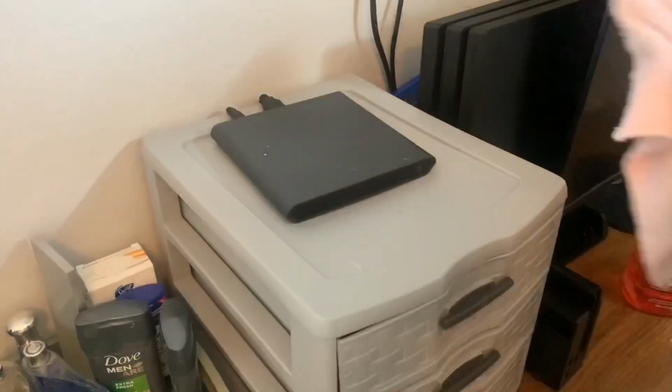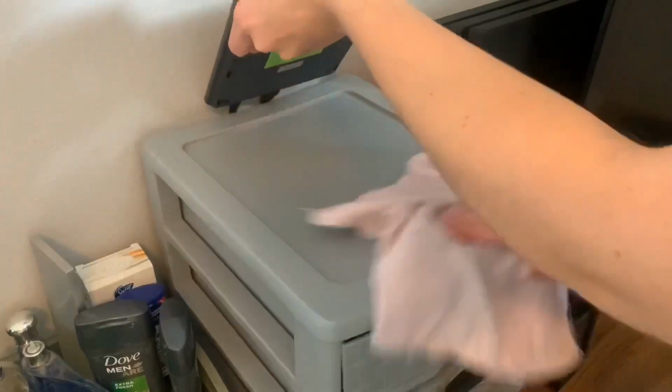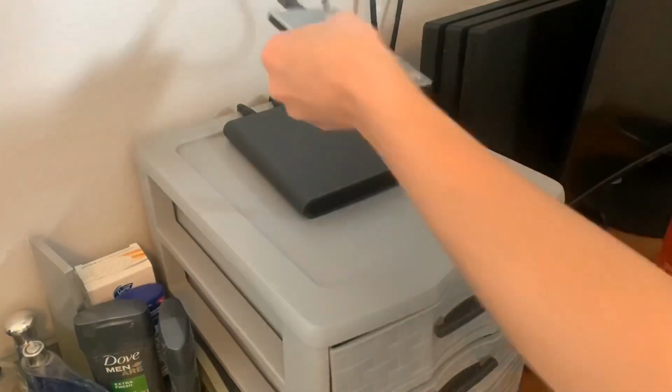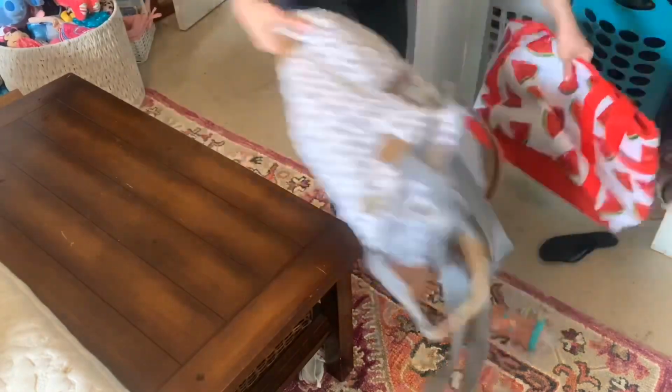I do already have our sheets in the washer, so you will already see that my bed is taken apart. And I am going to be unpacking all of our stuff today and putting our clothes away. And that is what you guys will see in the video coming very shortly. So we're just going to clean up and organize everything and just make sure everything is good to go.